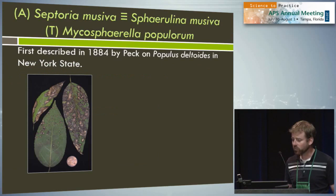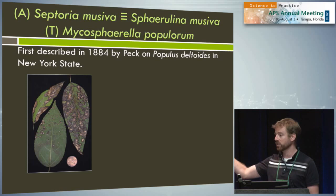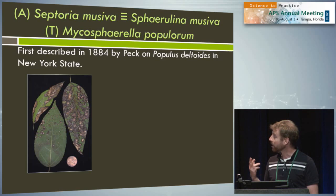So the case study that I'm going to talk about is Septoria canker. Anyone who works in poplar and hybrid poplar knows that in the eastern United States, this is one of the major limiting factors in plantation forestry of hybrid poplar. It's caused by a fungal pathogen. The name's changing along with everyone else's favorite pathogens, but it was Septoria musiva, and is now Sphaerulina musiva. You might also have seen it referred to as Mycosphaerella populorum.